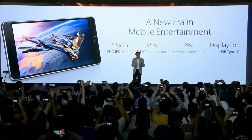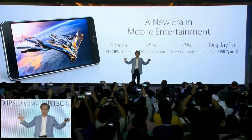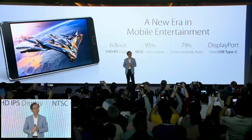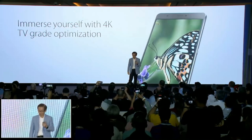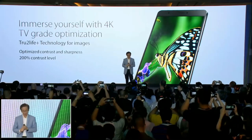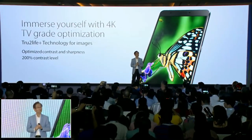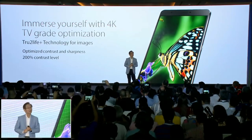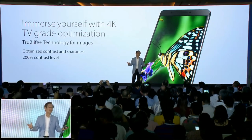Thanks to our relentless engineers who work around the clock and finally achieve the highest screen-to-body ratio to make a 6.8 inch look almost like a 6-inch. I'm so proud of them. And with our exclusive True to Life Plus technology that improves contrast and clarity, ZenFone 3 Ultra not only gives you a larger screen area, but also a display that's brighter, more colorful, more detailed, and less blurry.